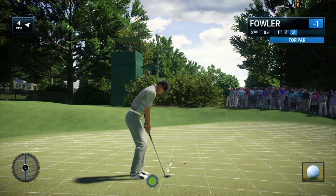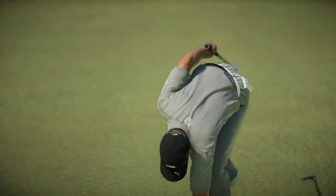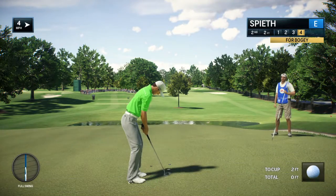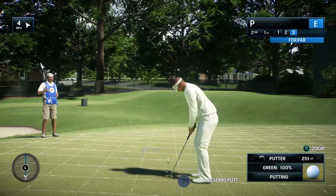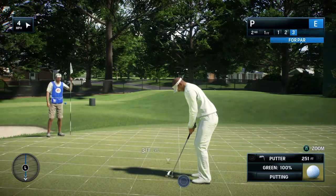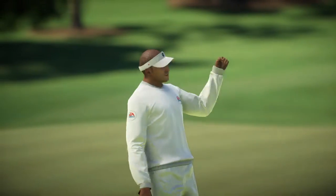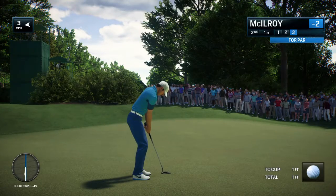Fowler has this for par. 1 under in the early going. Even par currently. So with that, 1 over par. This would give him the par. Still even par for the day. Nudge this one home, finish it up. Has his par.